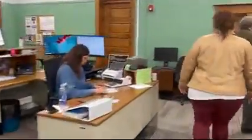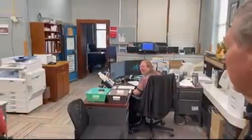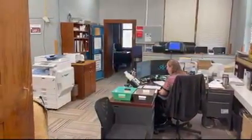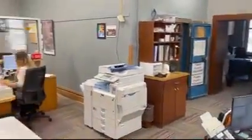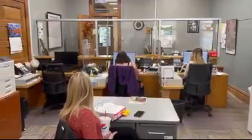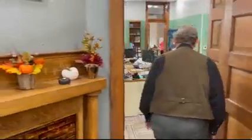And the only thing we've really done in the treasurer's office is that there was a room back there that was used for storage. That's now the treasurer's private office. Definitely moving that made it more spacious in here for them. Yes, absolutely.